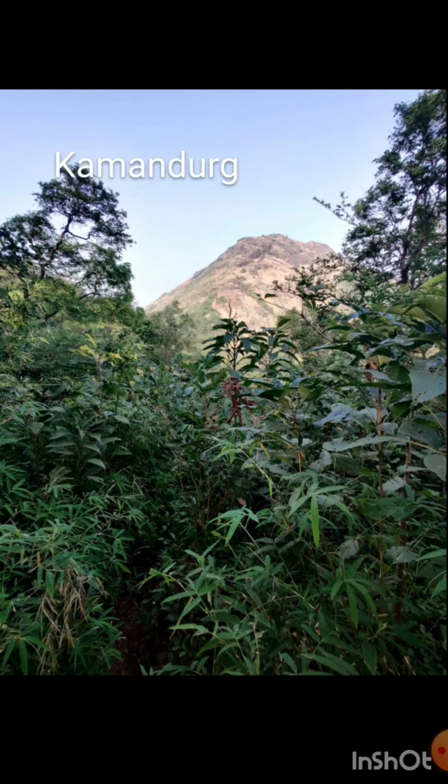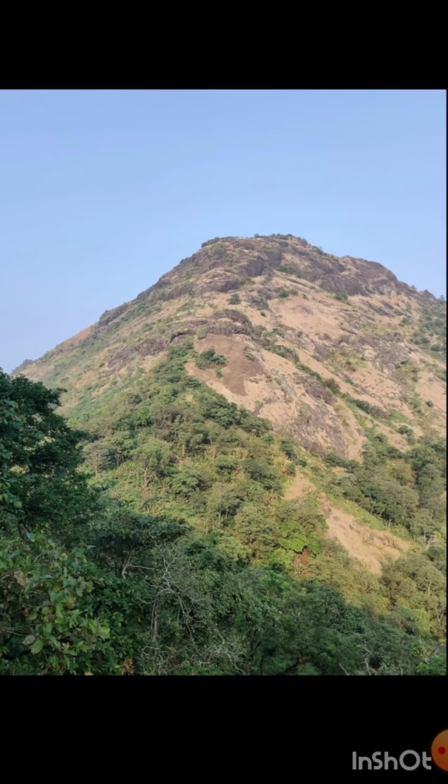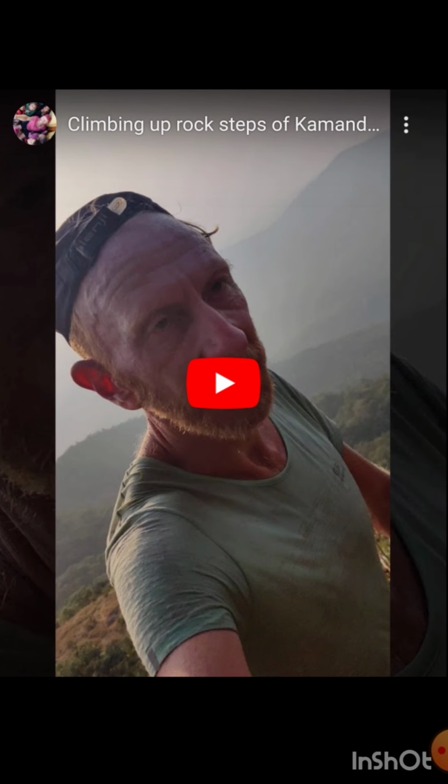Here you can see heavy vegetation as we make our way up to the fort on top there in the back. We again, as usual, follow a ridge line to get to the top. Here, closer to the top, you can see it getting quite steep, the final section up there as we step out of the forest. Let me take you on a small climb through the final rock cut steps on top.